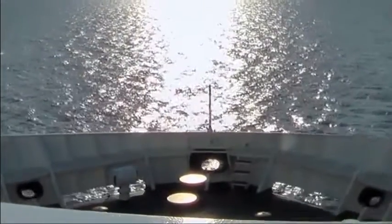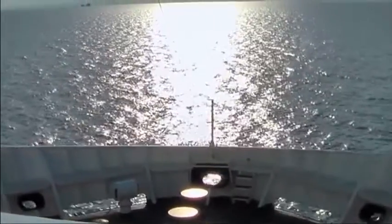As the sun began to sink low in the sky and the day slipped by, I took one last walk around the ship.